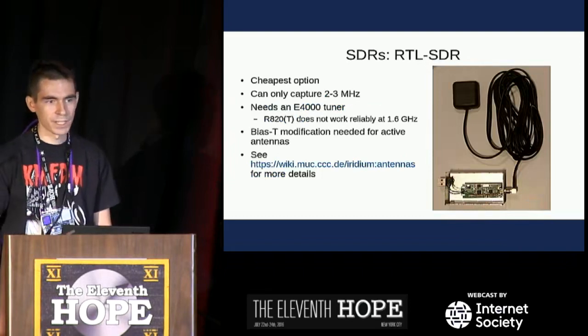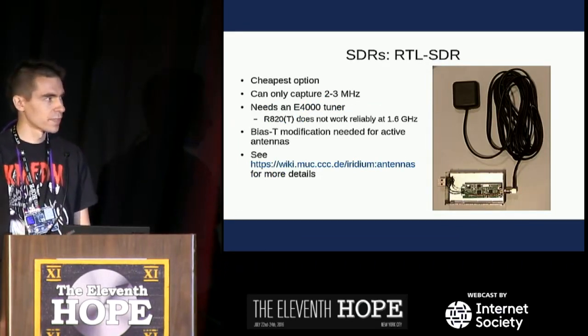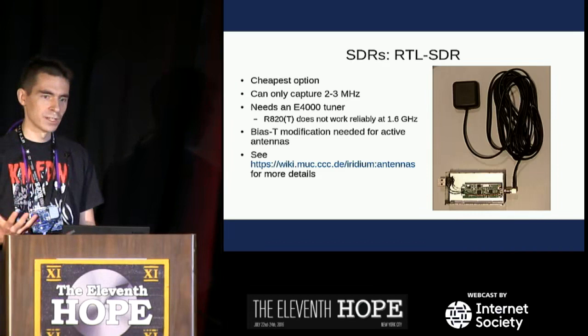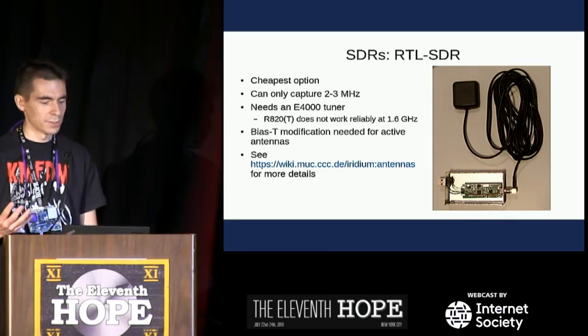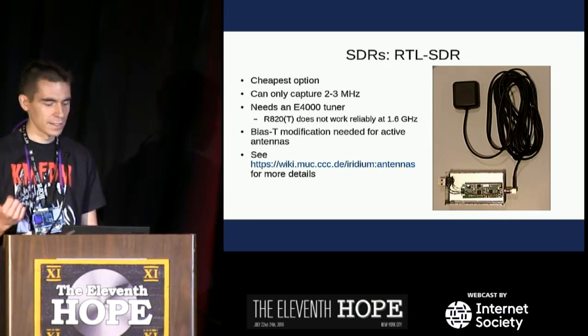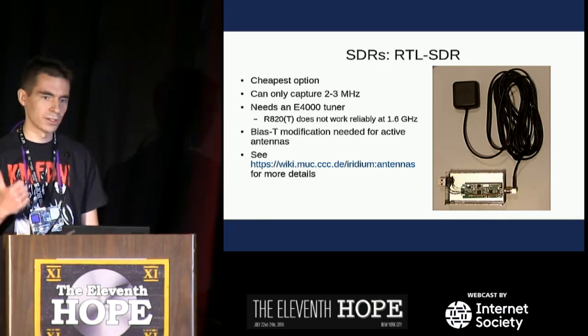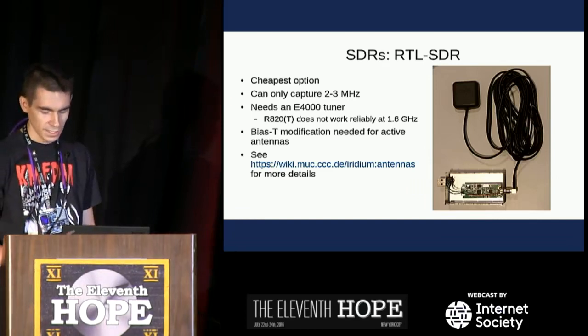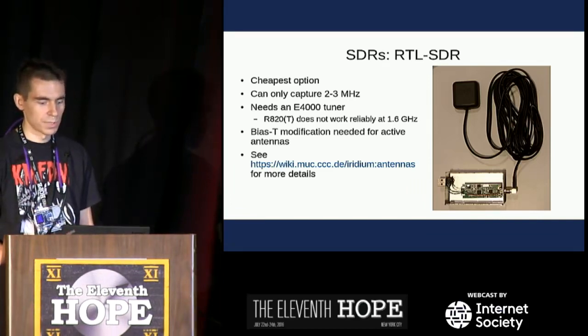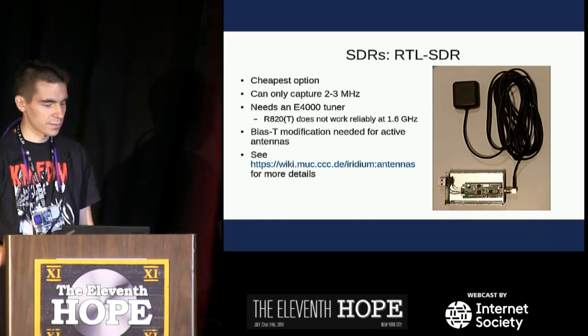Regarding SDRs, as mentioned, Iridium frames are pretty strong. So even an RTL-SDR is good enough to receive Iridium. The only problem is that it doesn't have enough bandwidth to capture the whole band. With 2 to 3 megahertz, you get a third of the Iridium frequency band, but that's still quite a lot. So you get all the pager channel, ring alert, and some data frames. Not too bad. What you have to do, though, is add a bias T to supply your active antenna. We also have some information about that on our wiki.